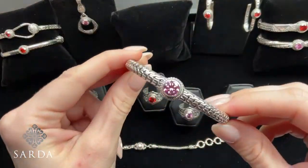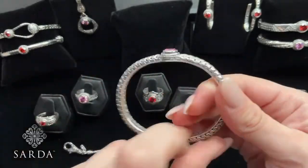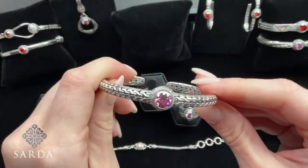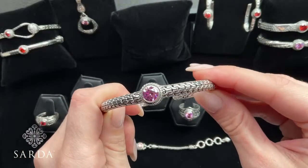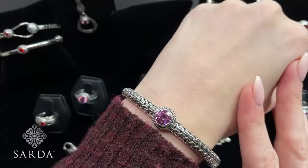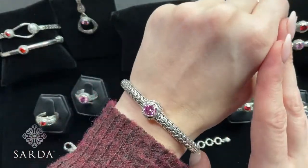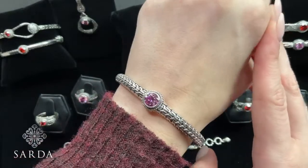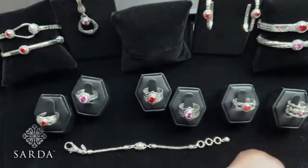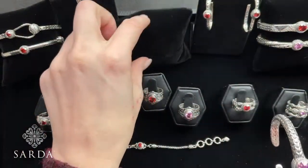All right, next up, we've got this thicker chain link bangle. Does have a little single kickback there. And we have a size 6.5, fitting a 5.75 to a 6.75-inch wrist. It's an 8mm stone at 1.7 carats for $279.99. That's a great price for moissanite.